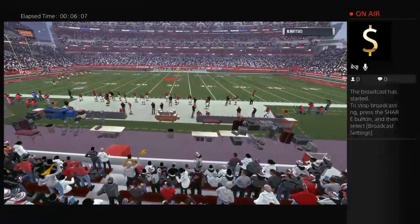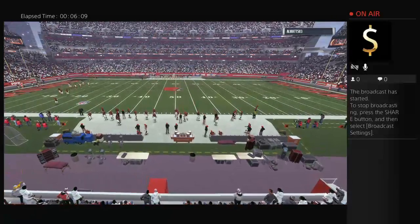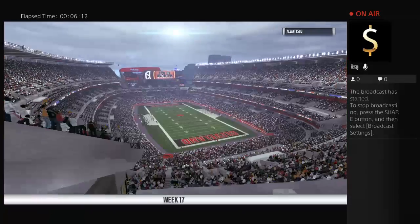Back with Charles Davis, Brandon Gaudin. It's Steeler football to begin quarter number 2, and they've got it here with a 1st down.